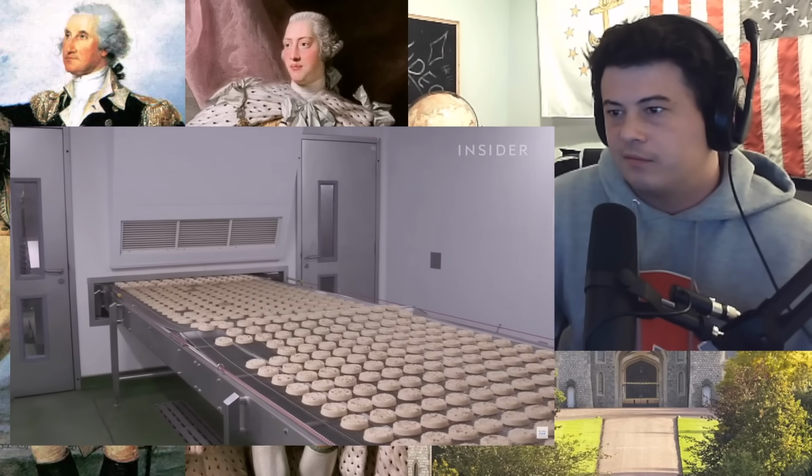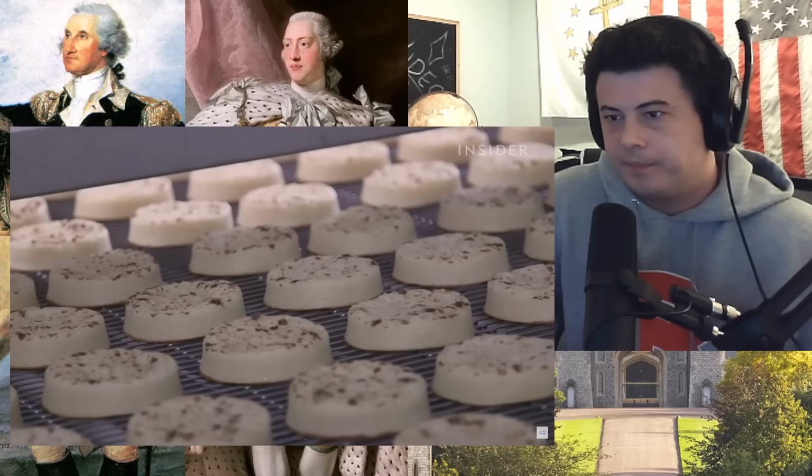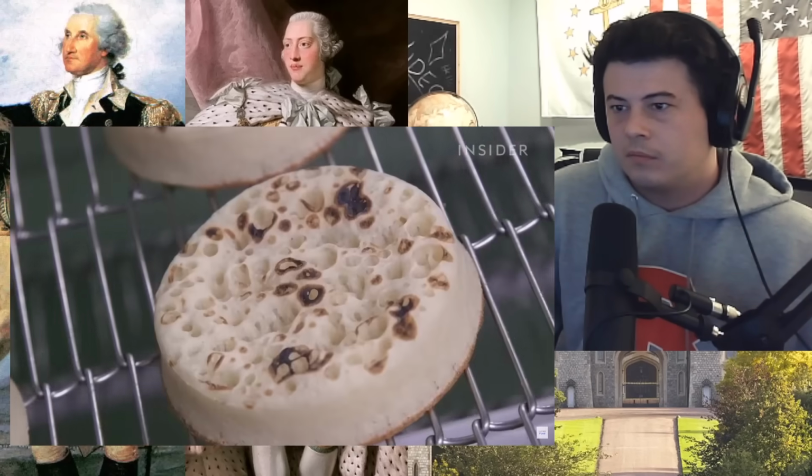Once toasted, the crumpets then go on to be cooled in three separate rooms in the assembly line. Each with varying temperatures. First, starting at 18 degrees Celsius, 15 degrees, and then 10 degrees.